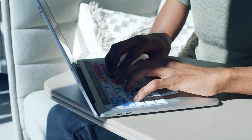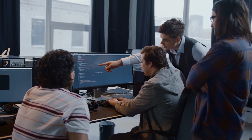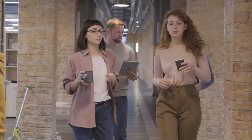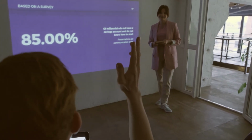While researching these companies, start thinking about how you can provide value to them. What skills do you have that would benefit them? Are there any particular things that interest you about the company? Have you done anything in the past that the company needs? These are all important questions to answer, so you can communicate effectively when reaching out to them.